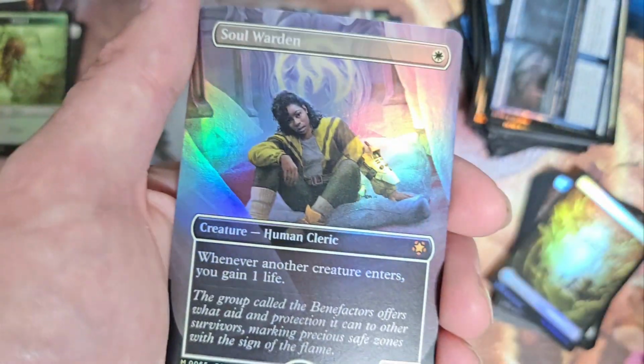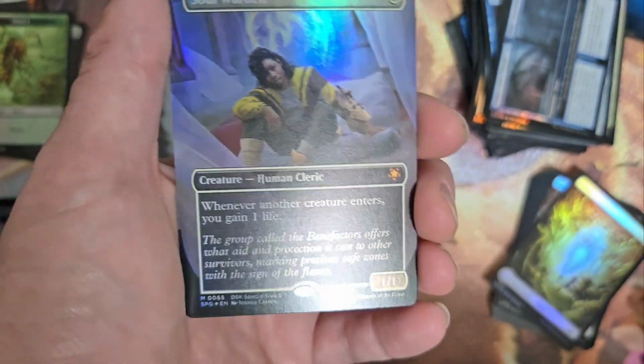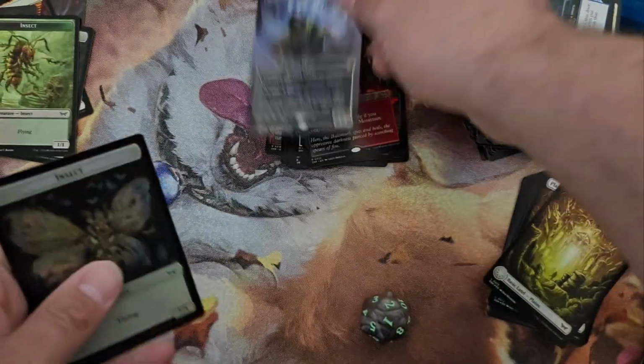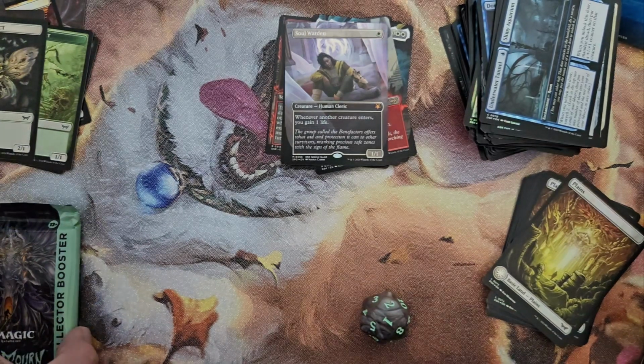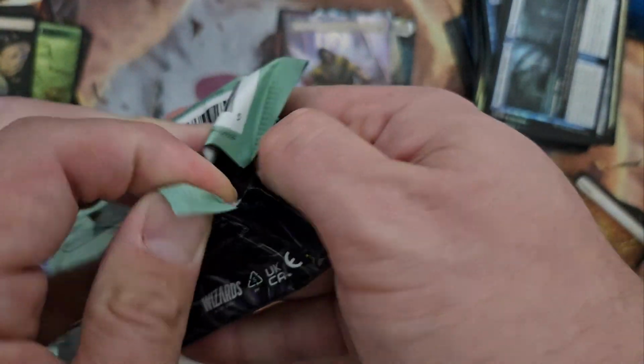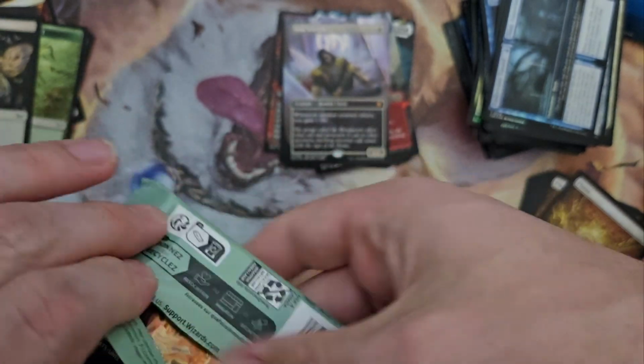Ooh, and then we got a special guest. We got a Soul Warden. Nice, that's some unique art. Definitely like that. I'm sure that'll get sought after for those life gain decks. It's pretty sweet. So we're starting off all right here. Got a special guest for our first Collector pack. Let's see if we can get another goodie in our second Collector pack.